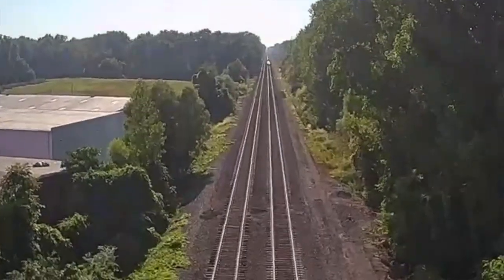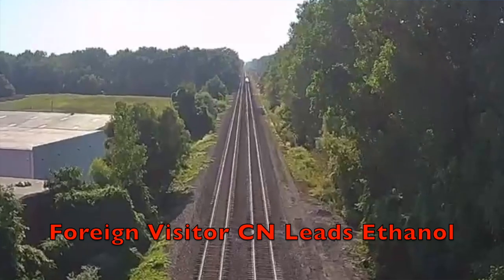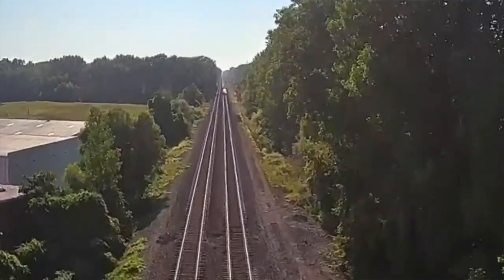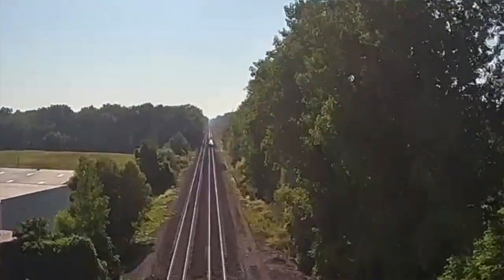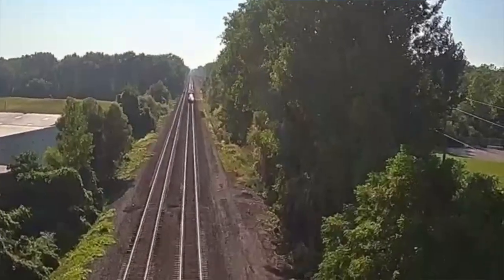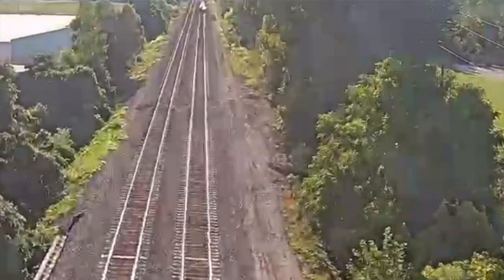And then here comes our next train, which is an ethanol train bound for North Carolina, the state. Probably Salem, somewhere around there. The foreign visitor leading today is Canadian National. Two SD70M-2s are leading today's ethanol.